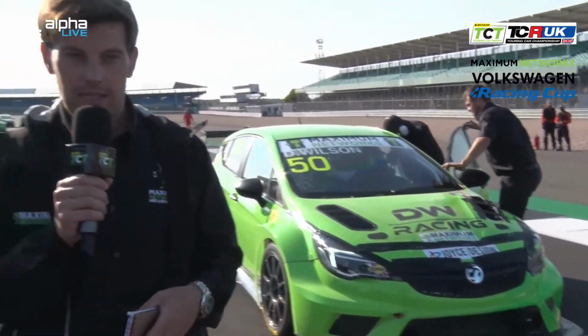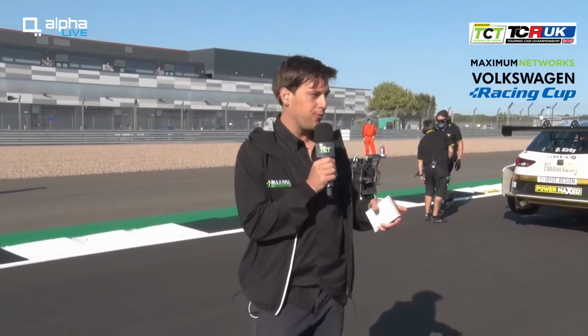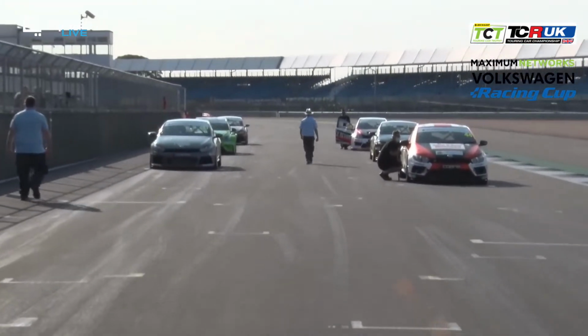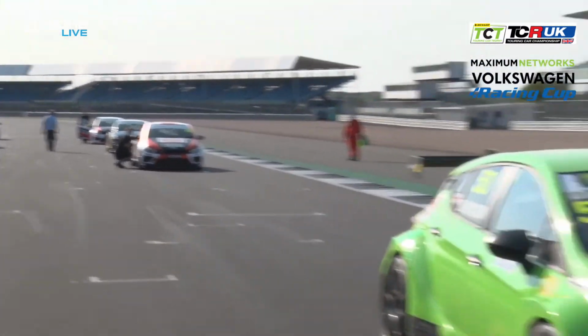He's had a podium in the past, but let's just say if he can stick it together, if he can keep it together for an entire race, that would be amazing for Darrell, because he has got the pace to perform. As we work our way back down here, take a little glance, you can see some of the VW Racing Cup cars on the grid. They are all in position, a few places dividing them from the TCT.